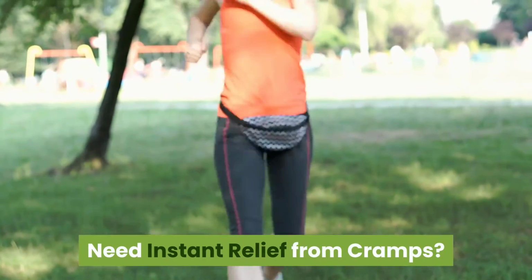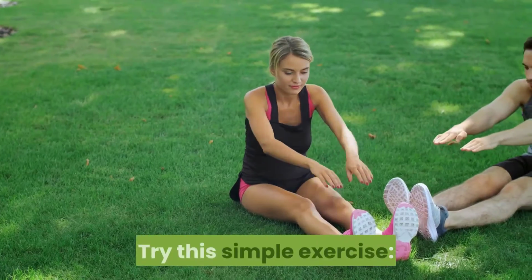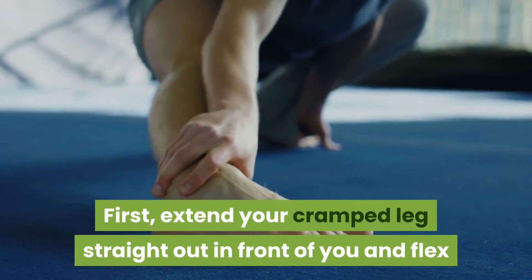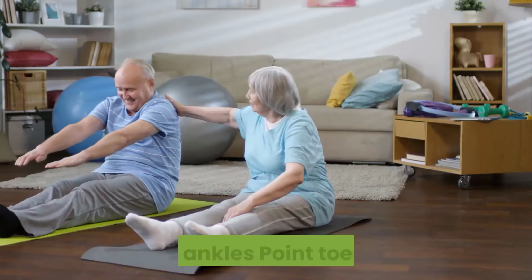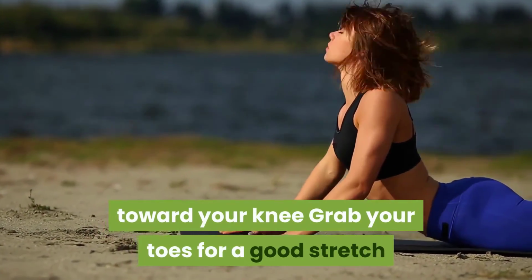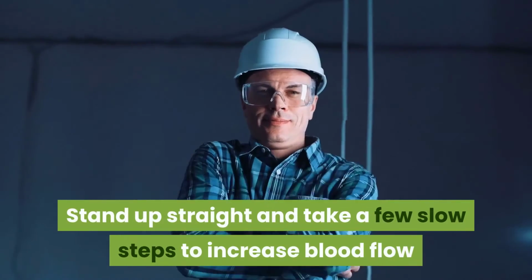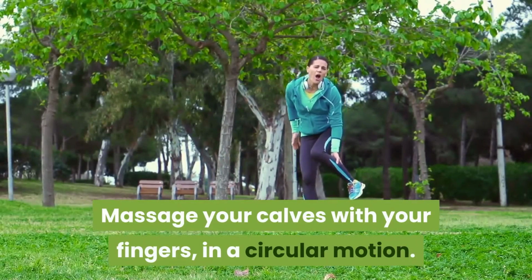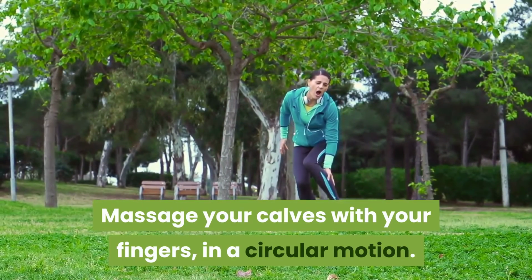Need instant relief from cramps? Try this simple exercise. First, extend your cramped leg straight out in front of you and flex your ankle, pointing toes up toward your knee. Grab your toes for a good stretch. Stand up straight and take a few slow steps to increase blood flow. Massage your calves with your fingers, in a circular motion.